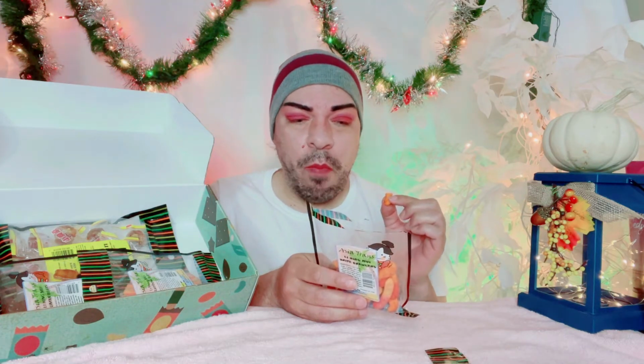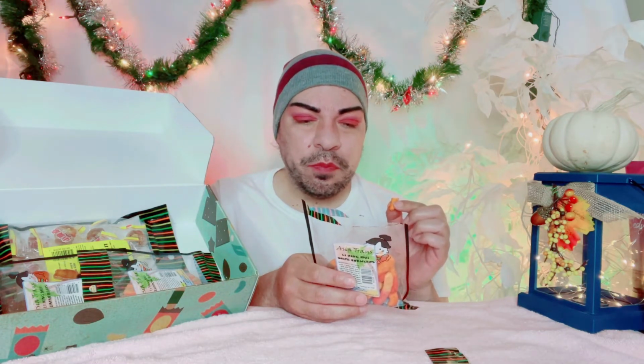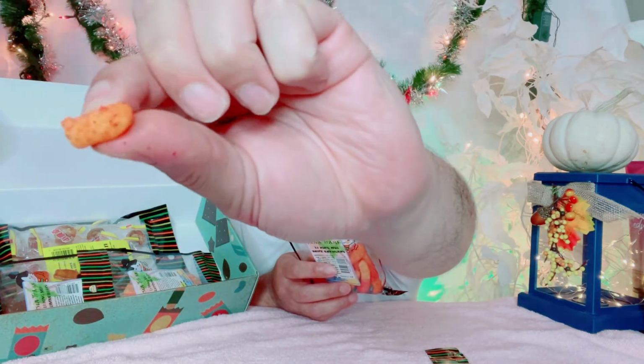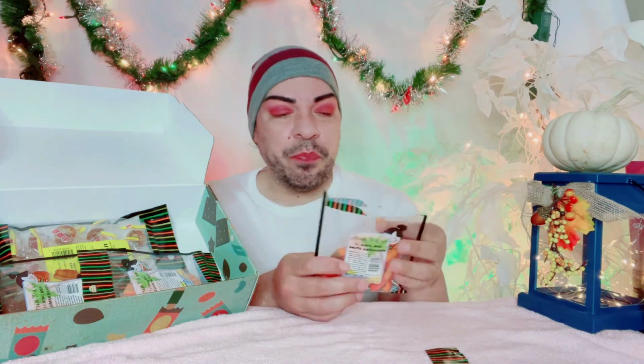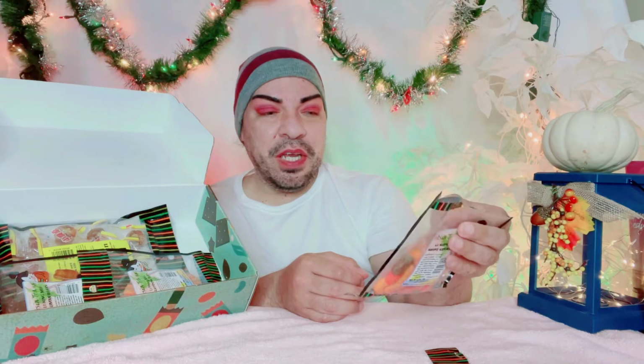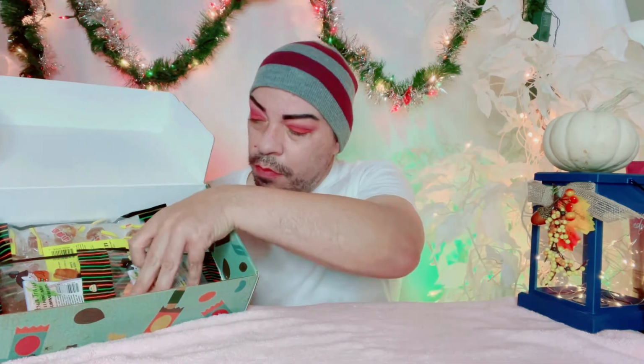Yeah, I don't like the texture. I don't know. It's like that seasoning, that powder stuff that they put on, you can see that? So that's kind of throwing it off. I think if they didn't put that powder stuff, it'd probably be all right. But again, it smells better than it tastes. Smells really, really nice. But no, would not get these again though.